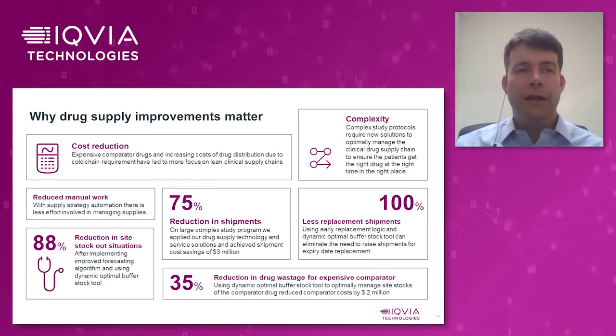Here's some additional case study data where you can see that our technology can help you in achieving success. For example, we had a study that had a very difficult study design where it was difficult to predict what patients will come back when and what kind of drug they will use. So we were able to implement an improved forecasting algorithm and using dynamic optimal buffer stock to reduce site stockout situations by 88%.